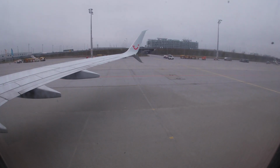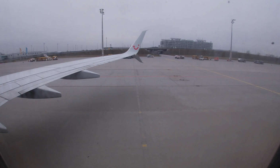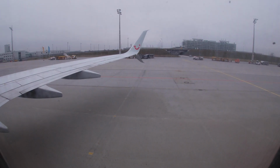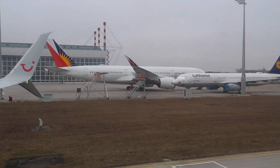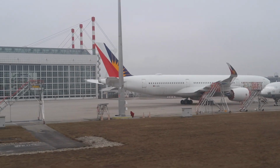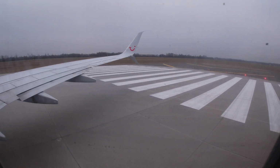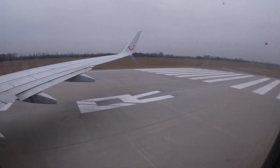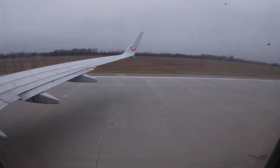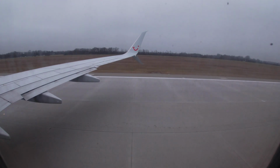The flight time to Fuerteventura is a bit longer than 4 hours. And here's a former Philippine Airlines Airbus A350. Lufthansa leased this aircraft and is going to use it on some flights to Canada. Another fun fact, this business class is actually better than the actual Lufthansa business class. But that's enough about Philippine Airlines. Please enjoy the takeoff from Munich Airport.